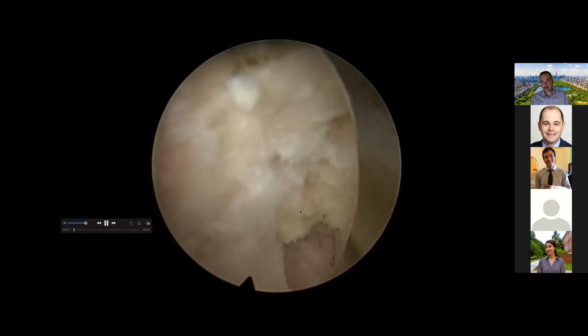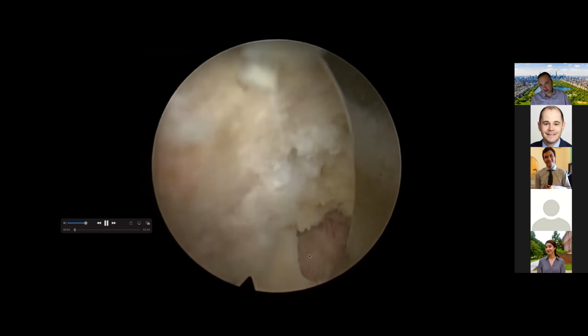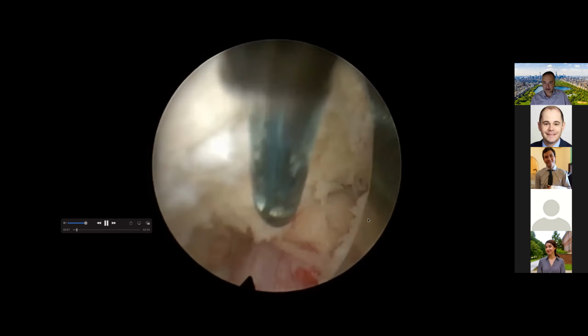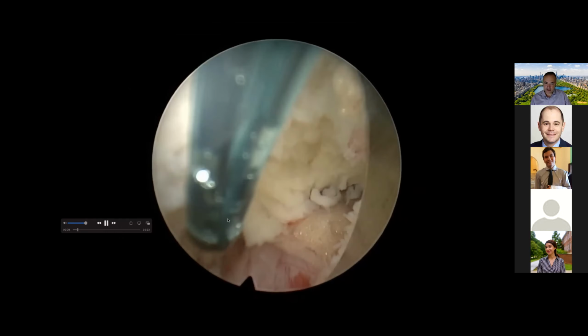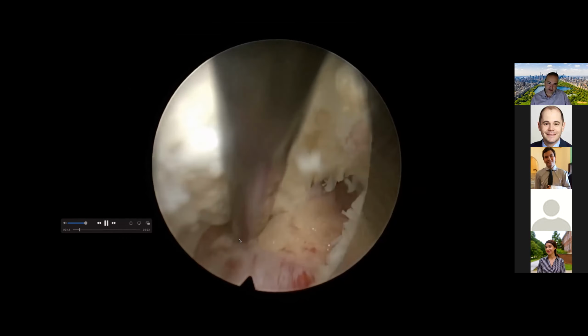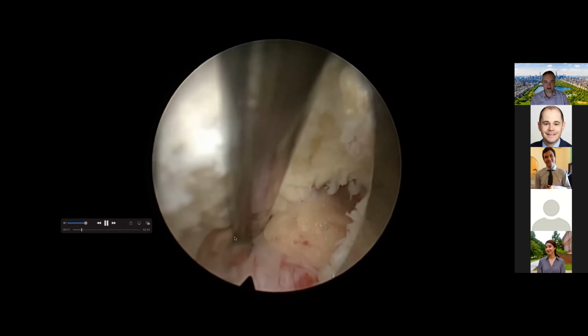So here is the ligamentum flavum. Here is the opening in the ligamentum flavum. You can see the neural structures there. And this is the bipolar cautery that we will start dissecting with. So here's the thecal sac, and we're inserting that instrument laterally to the thecal sac to dissect.